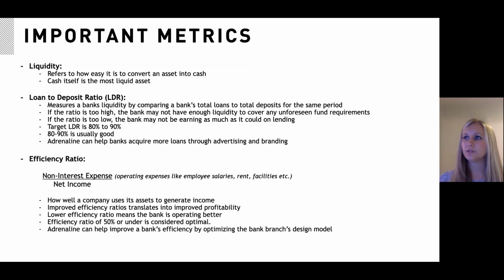We're going to dig a little bit deeper into some of these important metrics. There are two main metrics that I want you guys to have as a takeaway. One is the loan to deposit ratio, and the other is the efficiency ratio. First, let's give a definition of liquidity. Liquidity refers to how easy it is to convert an asset into cash. Cash itself, of course, is the most liquid asset. When you're talking about loan to deposit ratio, or LDR, as many of our banks or credit unions will refer to that measurement, this measures a bank's liquidity by comparing a bank's total loans to total deposits for that same period of time.